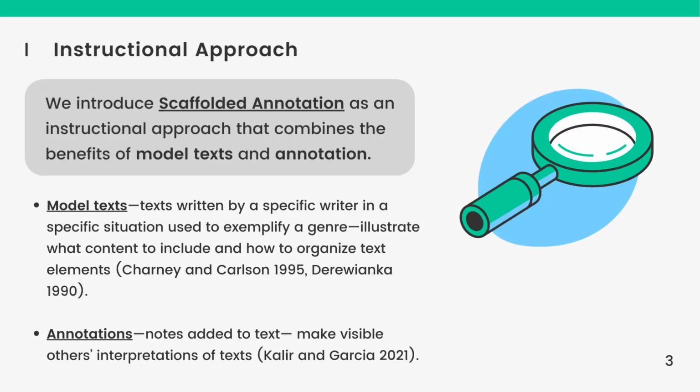In order to address the need for more readily available opportunities for professional writing, we propose an instructional approach called scaffolded annotation, which we define here. We define scaffolded annotation as an instructional approach that combines the benefits of model text and annotation, where model texts illustrate what content to include and how to organize text elements, and where annotations make visible others' interpretations of texts.